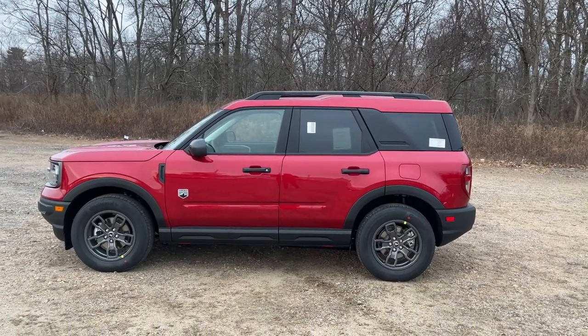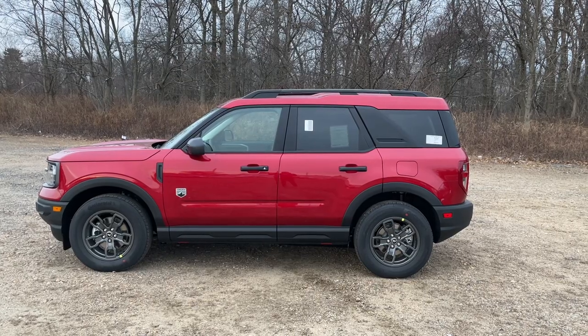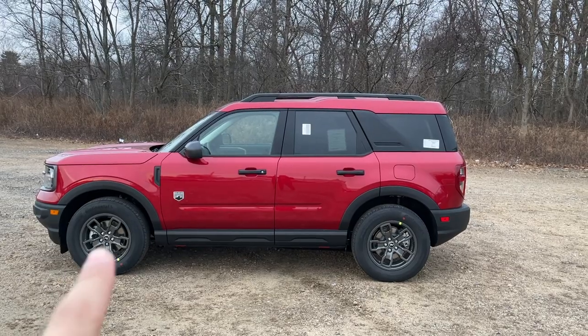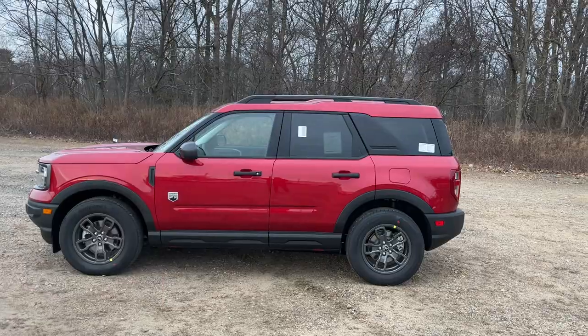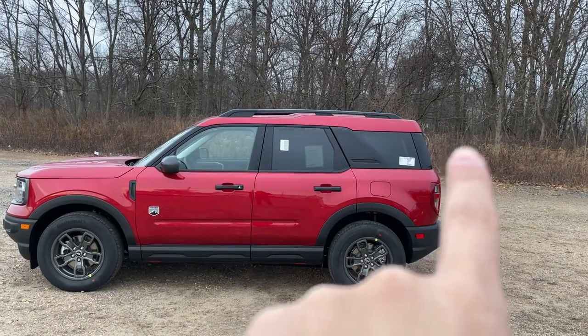But anyways guys, the rims actually have a really nice look to them. The size of those rims is 225/65/17. They have a good amount of rubber, and I love the fact that there is a very good amount of rubber on this Bronco. There's going to be a Big Bend badge right there, some flat black touches here and there. This is a fake vent, and there are going to be some gloss black trims up there.